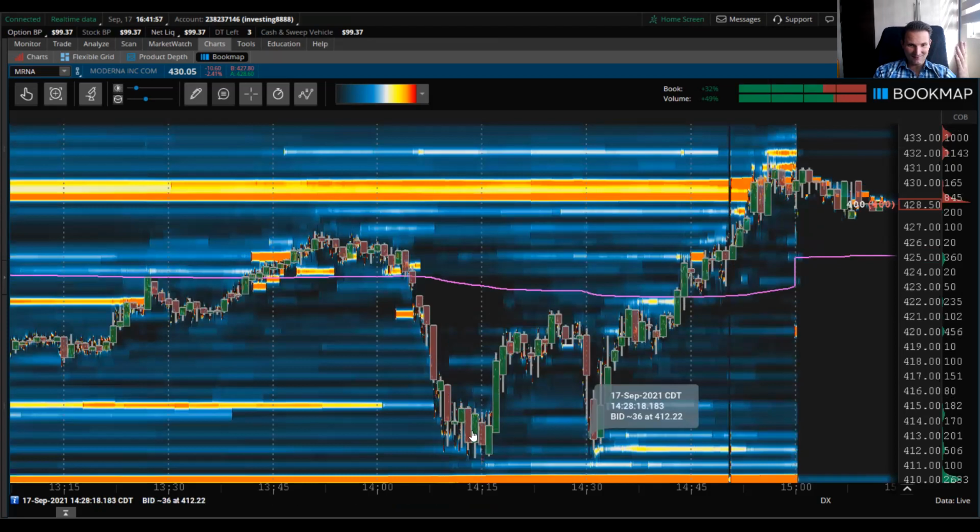Look how fast this was all happening. I mean, you're talking about $10 moves, and these are 1 minute candles. So 1, 2, 3, 4, 5 minutes here. 1, 2, 3, 4, 5, 6, 7, 8, 9. So 5 and 10 minutes making these $10 swings.